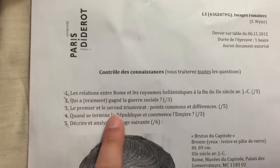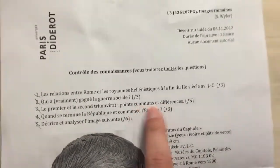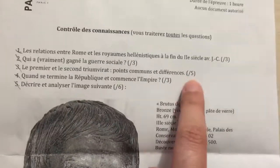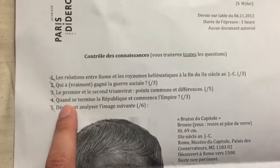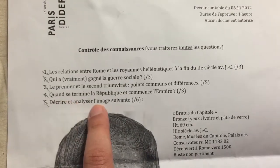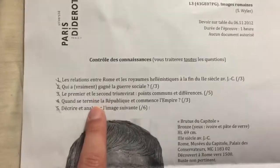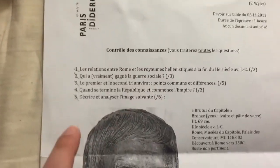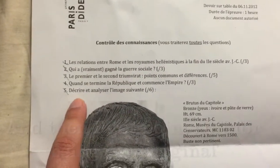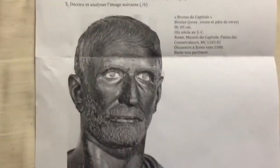Number 3 is the first and the second triumvirate. Differences and similarities. So again, that would have been really easy to form into the phrase of a question, but that's okay. This one's actually a question. When did the Republic end and the Empire begin? That one was my favorite question of this test, and I just basically wrote everything John Green said in his Crash Course video. And then number 5, describe and analyze the following image. And then you have this guy. So that's what a test looks like.